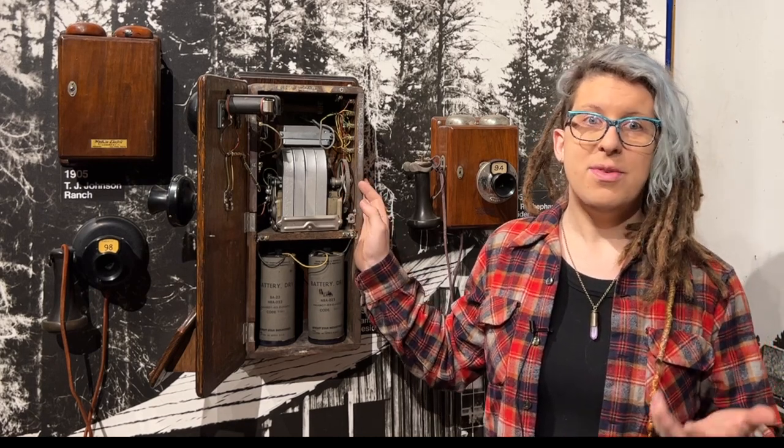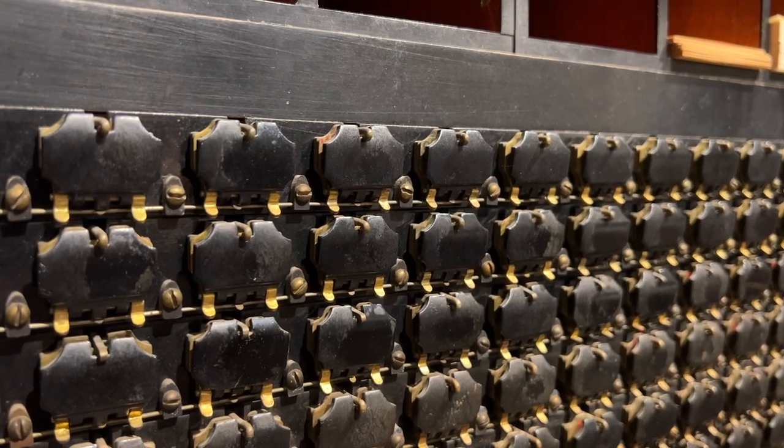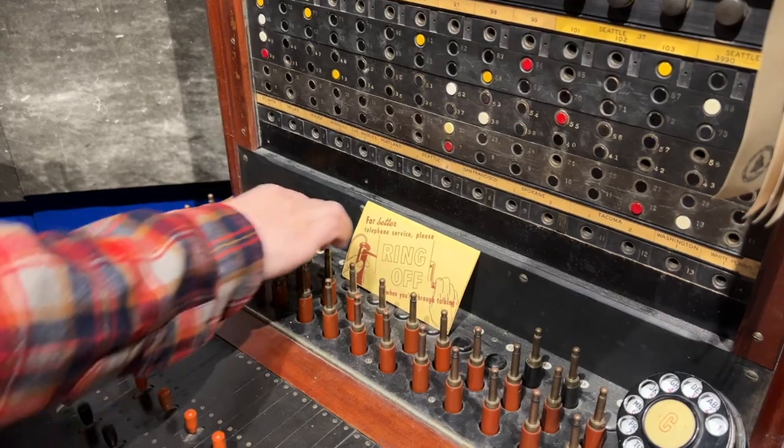If a caller wanted to attract the attention of an operator, they had to turn the magneto crank on their phone, which generated alternating current. This AC passed through the phone's internal transformer easily, and was received at the exchange, where it operated a device known as a drop at the switchboard. This drop is what told the operator that you wanted to place a call.